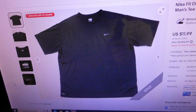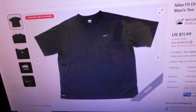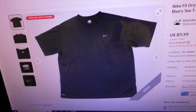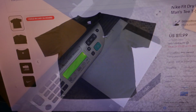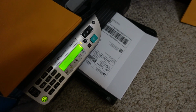So we talked about that Nike branding earlier, that famous swoosh. Here's a Nike Fit Dry swoosh, black, short sleeve polyester men's t-shirt, size extra extra large. Not even as nice as that other swoosh t-shirt, but this one sold for $19 and change. What, we'll take it. Here it comes, shipping label. Let's get this order out to the customer.